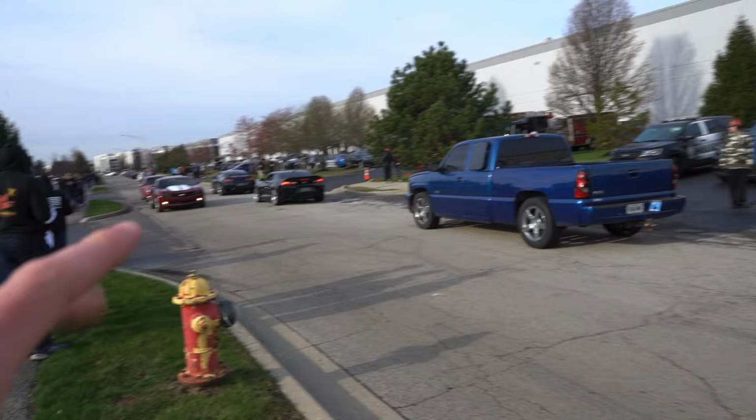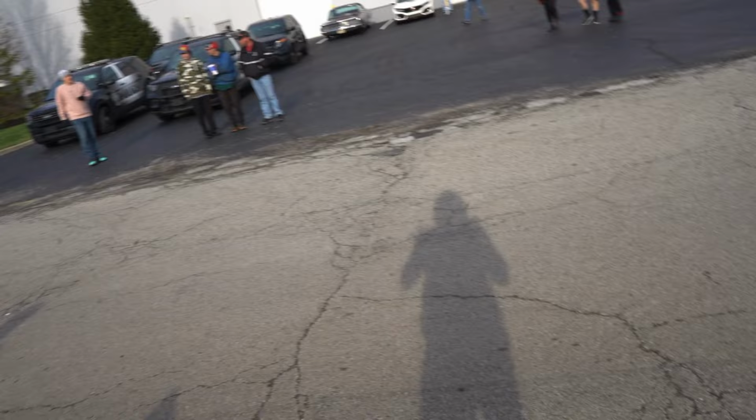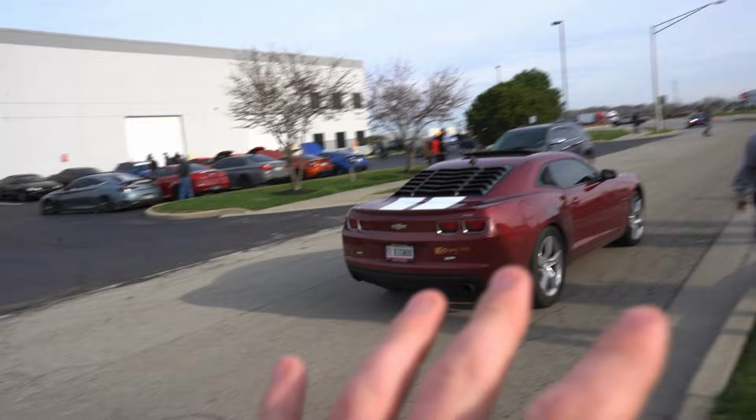It is 9:20 now, and we still got cars pulling up. We got a GTR over there that has just pulled up. But just to tell you how big this event is, I got here 30-40 minutes ago. Cars were lined up here pulling in, and we still got people pulling in to this event. That is how big this event is. It's quite amazing, to be honest.